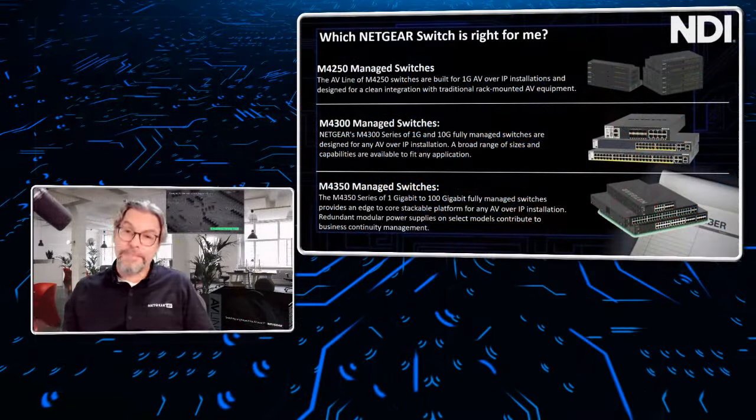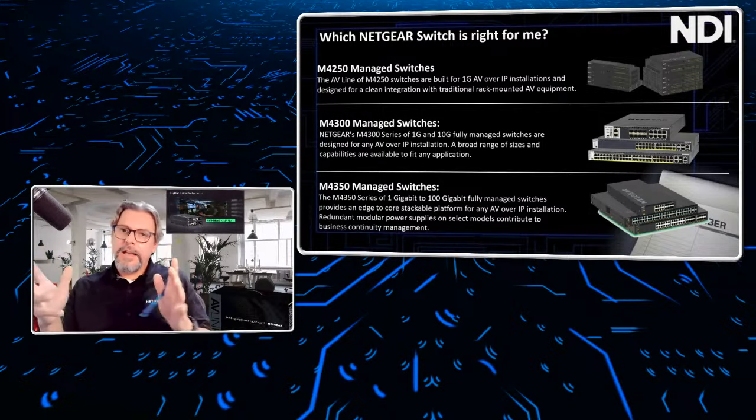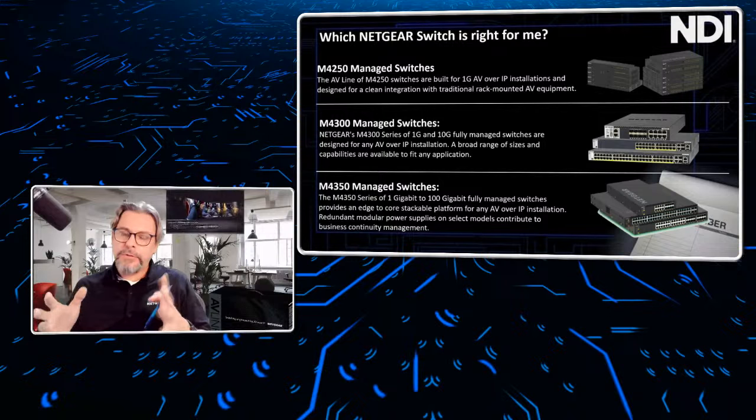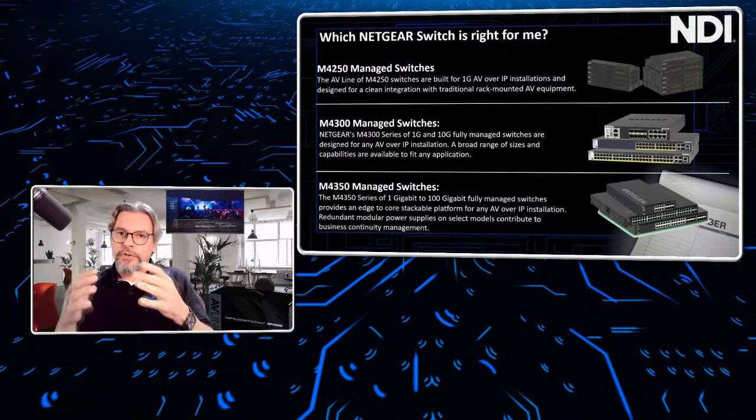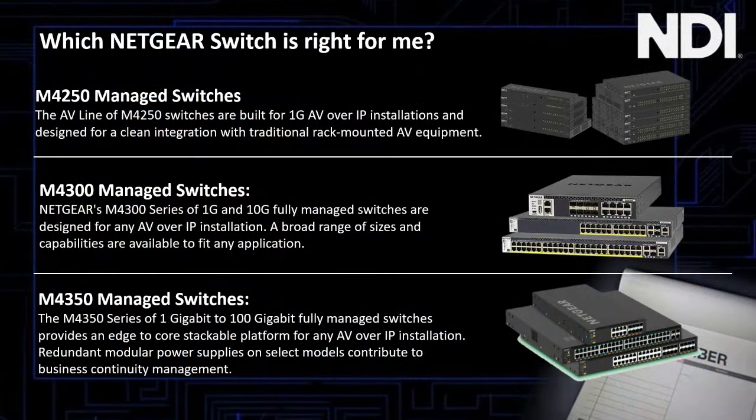Absolutely. So it's very simple, Gary. The reason why we have the 4250 versus the 43 and 4350, there are two reasons. The first reason is, remember when I was talking about the redundancy? If you want to have a redundant, highly available switch with two different power supplies so that you can manage the power on two different UPS systems, then the 4250 can't do it because they have an internal PSU. You know, it's a simple switch platform. So if you have this multiple power supply requirement, you've got to go with the 43 and the 4350s because they are more enterprise class.